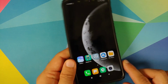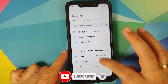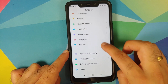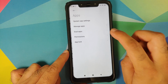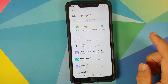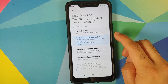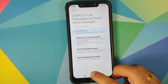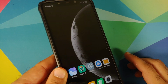And before I forget, as you can see that the wallpaper is no longer working as it is supposed to be. That is because of MIUI and Xiaomi and their crappy practices. So you can go into settings, apps, manage apps, search for this Color OS 7 live wallpaper, and then battery saver. You will see it has automatically selected MIUI battery saver, select no restrictions, and bam, there it is. You can see the wallpaper is now working like a boss.